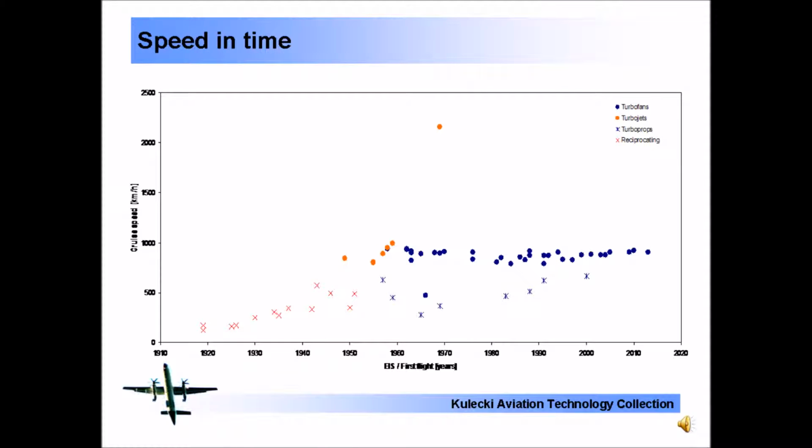This chart shows the cruise speed in kilometers per hour versus the years of introduction of the aircraft. So we can see 4 groups of aircraft: reciprocating engines, turbojets, turboprops, and turbofans. And at first glance you can see one outlier in the group, which is Concorde. It took its first flight in 1969, which is twice as fast as any other airliner.